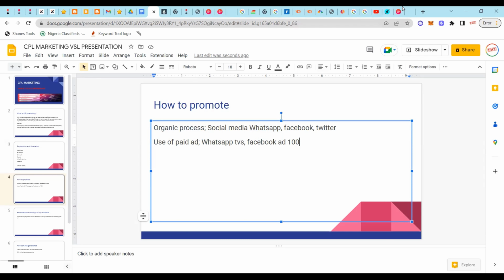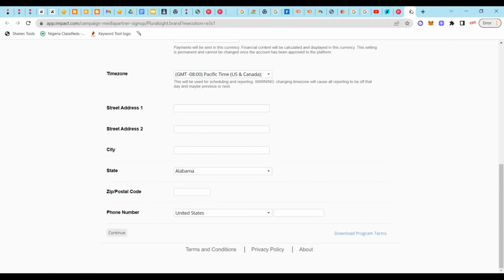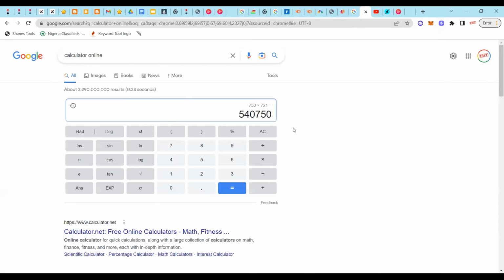Let's use a calculator. So let's say $10 per lead, you run an ad and get maybe 20 people into your DM, just 10 of them signing up. But some people are very lazy. Even if I give some people long life and prosperity, some still won't collect it. Do you understand? So let's say just 10 people are signing up in a day. That's $100 times 30. This is $3,000 for you in a month.